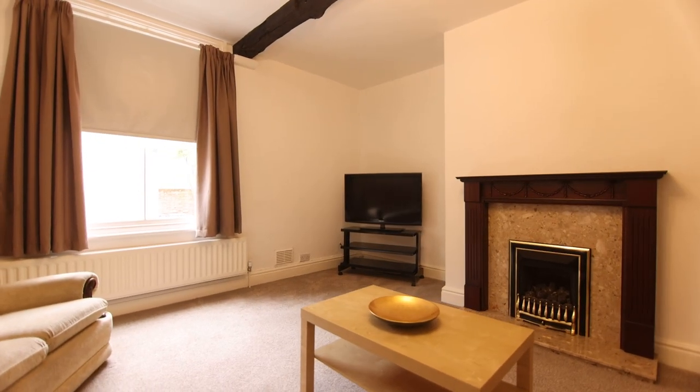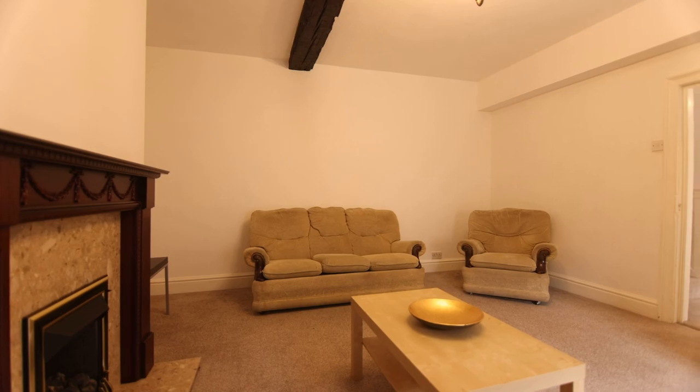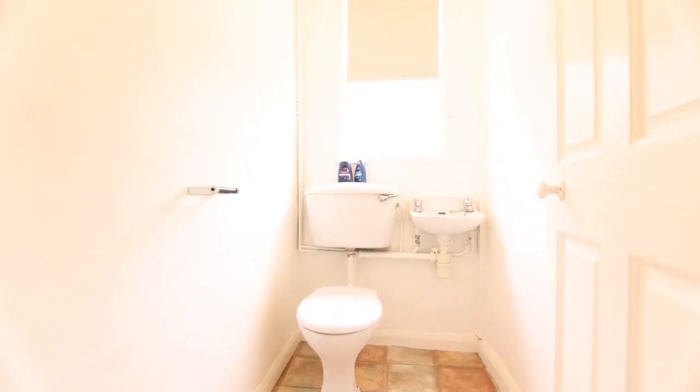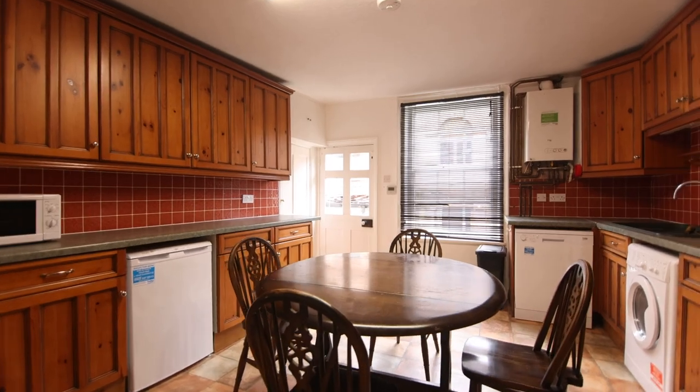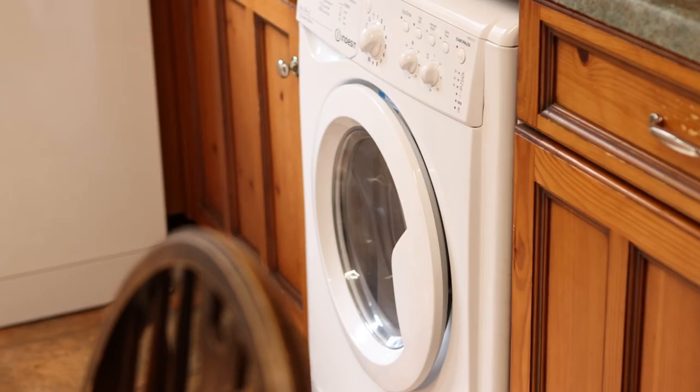Entering the property on the left, we come into the larger modern living space. This is everything you need to relax after a long day at university. Next to this is an individual toilet for convenience. Moving through, we have the kitchen space. This large space has everything you need to cook delicious meals.